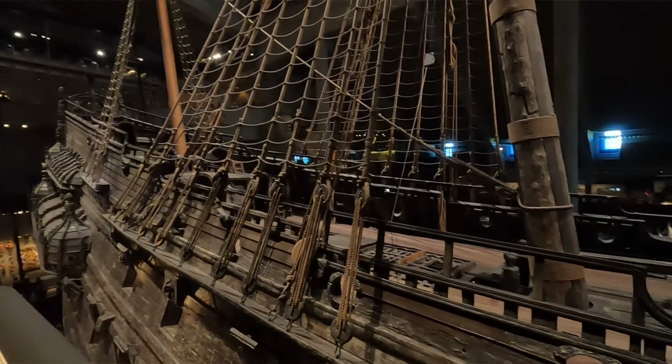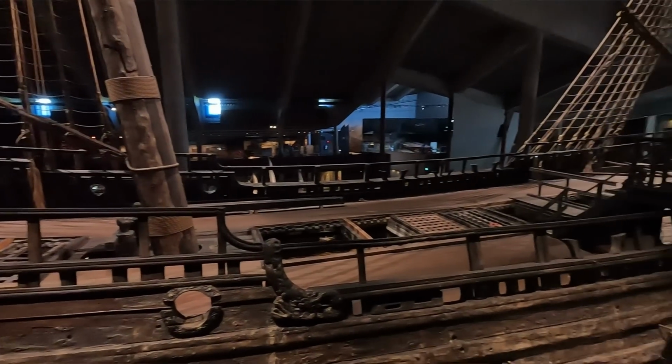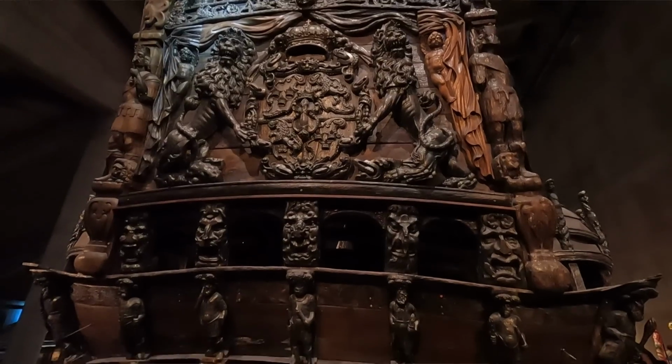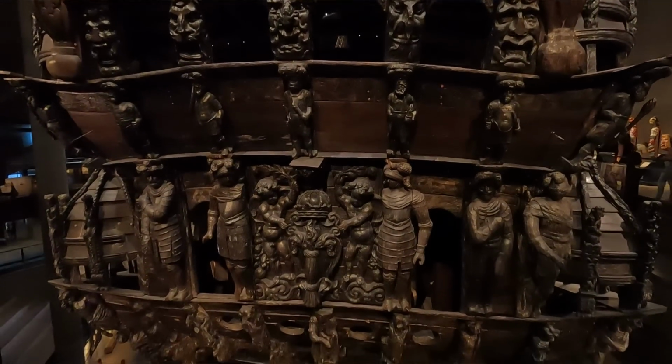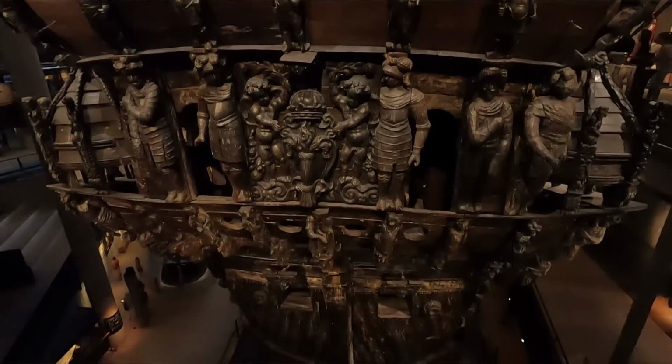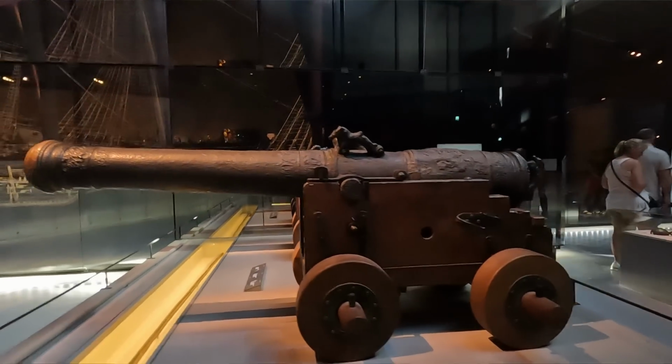But anyway, I just wanted to tell you a little bit about the ship. It's around 400 years old and it only sailed for about 30 minutes before it sunk, which is just ridiculous. It was all due to engineering because it wasn't wide enough. It was only like a metre too short on the width. They had 2 gun decks, and what you should do is have the heavy guns at the bottom and lighter guns at the top, but the king wanted the same weight of guns. Yeah, there's just a lot to it.